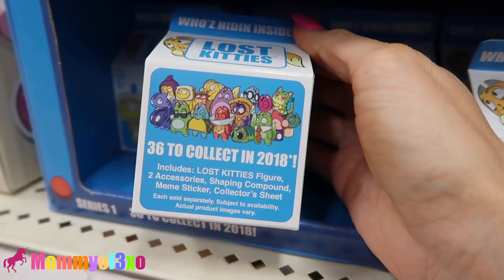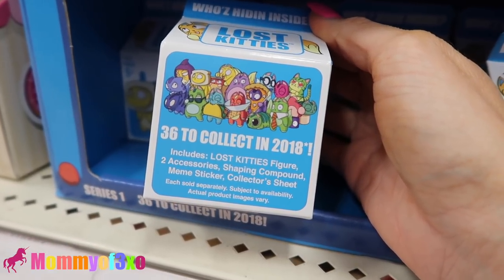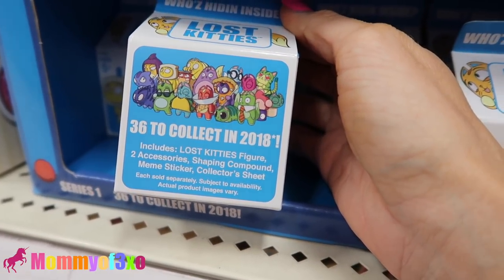Includes Lost Kitties figure, 2 accessories, shaping compound, meme sticker, collector sheet.